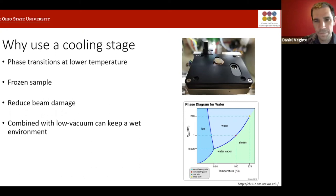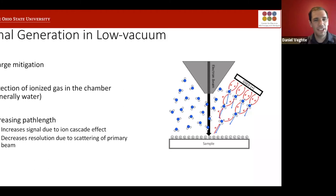I also like to always talk a little bit about the signal generation in low vac, while I mention it. It's going to be a bit different than what's going on in the general SEM. Most people think of charge mitigation with low vacuum. It's a great thing to have in there. If you start rastering your beam across the sample, it'll start to charge up negatively if it's not conductive. And if you have a conductive gas in there, then you can help mitigate the charge. What's interesting is we are actually more detecting the ionization of the gas itself from this.